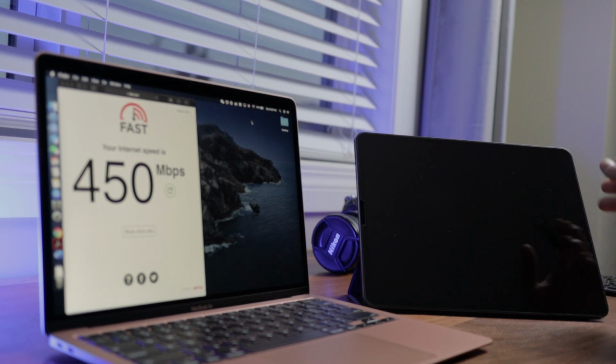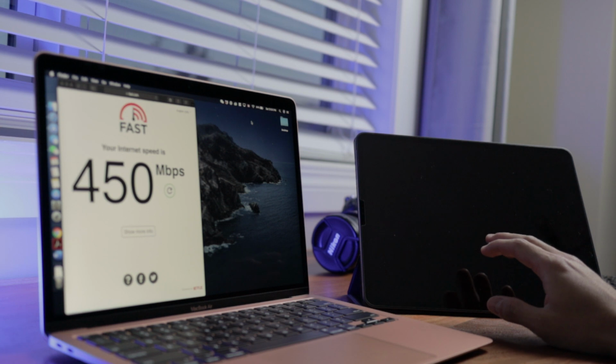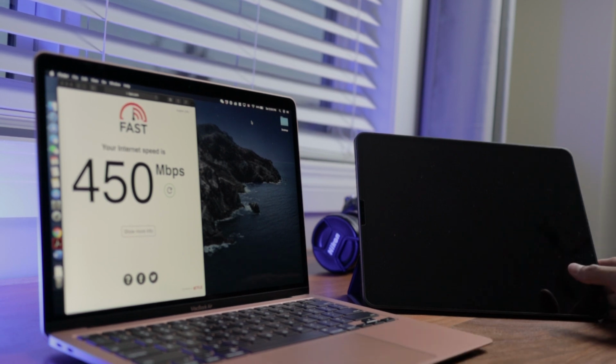And in this case, the iPad, if you always have it on you, or if it's always close to you, is the most convenient one. And because you have the App Store on iPadOS, just like on iOS, you have access to all the apps.